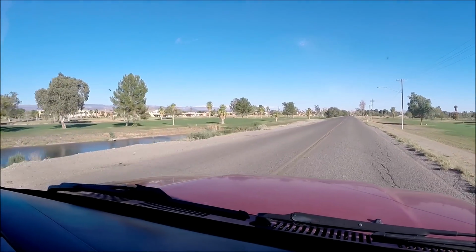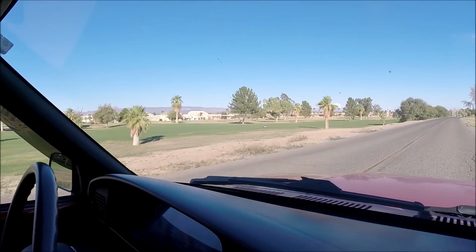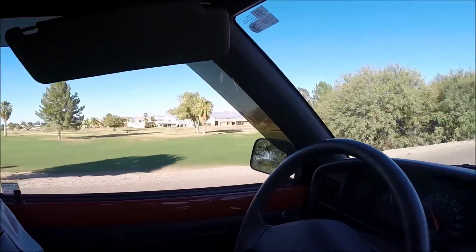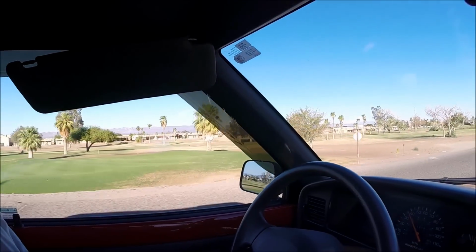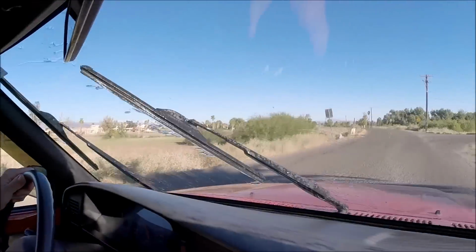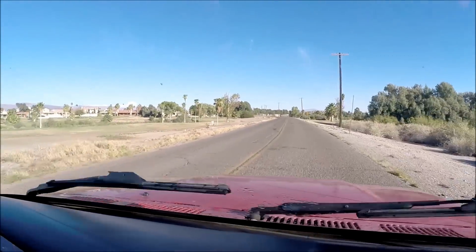Beautiful little golf course. This is the other side of those little bungalows that we just filmed. That's what first alerted me to them, was just driving down here to see what was down here and seeing those across the way, and they just look like maybe you could rent them or something. Oh! Sprinkler. What was that? Sprinkler. Ah, sprinkler. Got us.